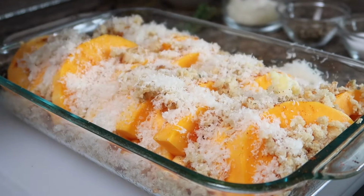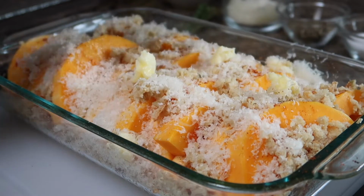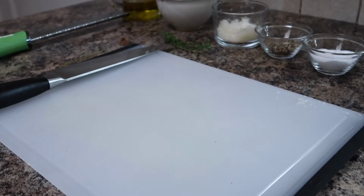Then to get the top nice and crispy and to add a bit more flavor, I am adding some butter, and the butter will melt and will just kind of coat all the squash and the breadcrumbs and the cheese and get it nice and toasty. I'm also adding a light sprinkle of fresh thyme leaves, and then it's all going to go in the oven.